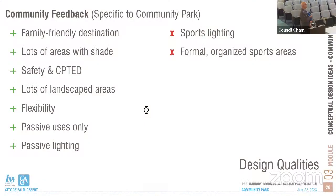So let's talk a little bit about the park now. What we heard from the community was that they really wanted a passive use park. They wanted to make sure that safety was addressed, the lighting was addressed, that flexibility, shade, and comfort were all incorporated. The one thing that they did not want to see was structured sports that required large sports lighting, particularly because they were concerned about light spill that could impact the neighboring residents.